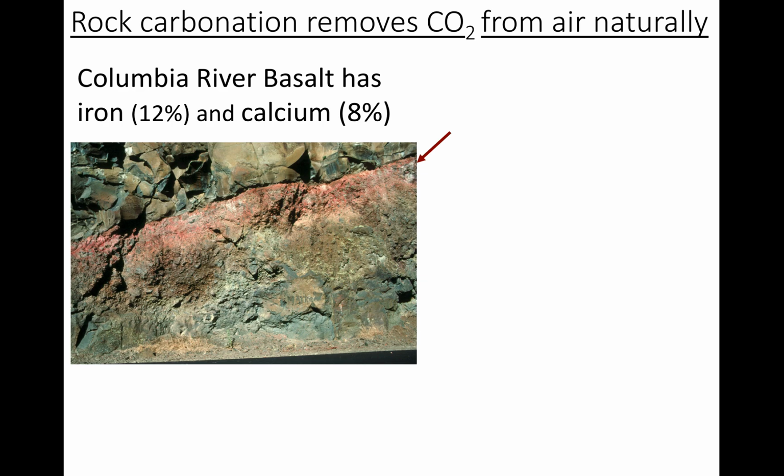So this image taken from alongside the highway here in Washington State shows the top of an ancient lava flow. And that lava flow was exposed at the surface for long periods of time. Where this crack is at the top of the pink unit, that was the ground surface. And that ground surface was exposed to rain, runoff, maybe snow, and it would periodically be wet and dry, and that would enhance chemical reactions at that surface.